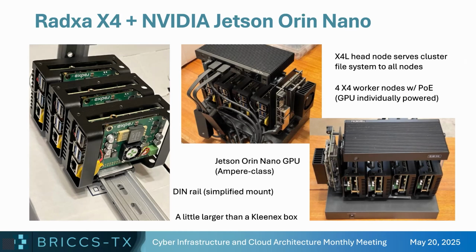I've turned them on the side, and I've got, you know what a DIN rail is? If you open an electric cabinet, there's often a rail in the back of it that you clip various circuit breakers and things on. Well, you can just buy this stuff, and it's not quite as flexible or adaptable as you might think, but you can buy lots of things that just clip right on it, including an adapter for a Jetson Orin Nano GPU card. And so I bought some of these clips that clipped on 4 of these, clipped on the Jetson Orin Nano, and I stuck one of these X4Ls on top as the head node. And so it's all power over Ethernet except the Orin Nano, which has its own individual power supply.